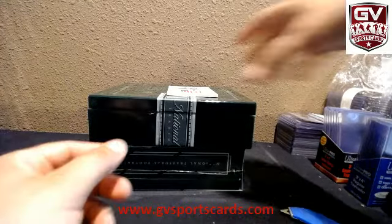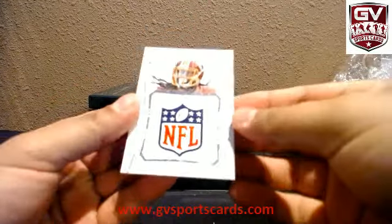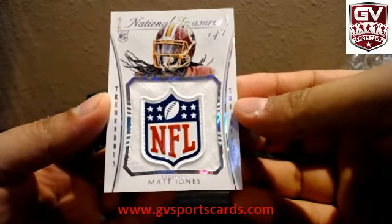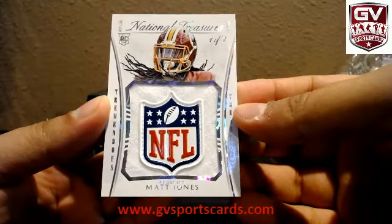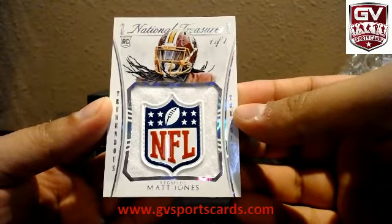How about a 1 of 1? Shield. 1 of 1 shield for Matt Jones. Nice. Matt Jones shield, 1 of 1.